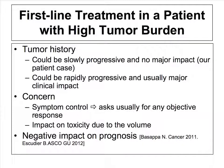So what does high tumor burden mean? We may have two types of patients with high tumor burden. It could be slowly progressive with no major impact, which was the case of my patients, or it could be rapidly progressive with usually major clinical impact, which was not this case. We will be concerned, and I think it's important for decisions, when you need symptom control and an objective response, and the concern also is the impact on toxicity due to the volume.